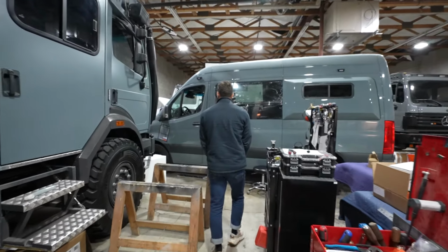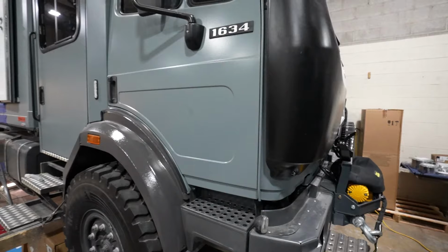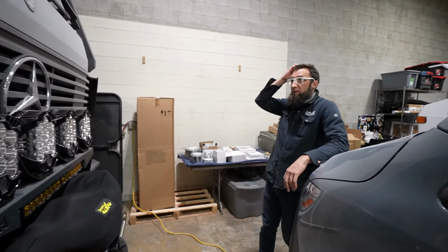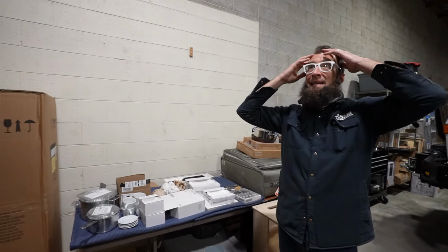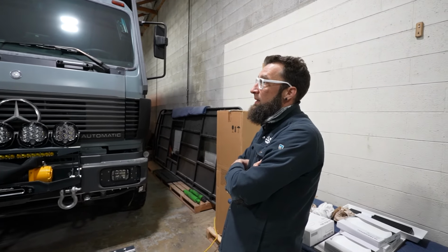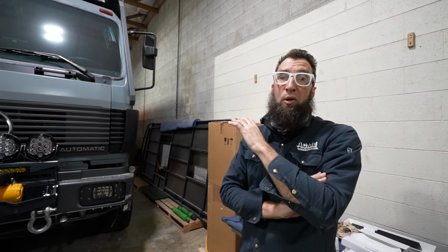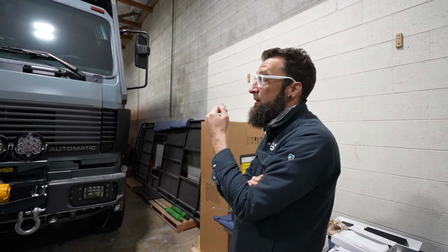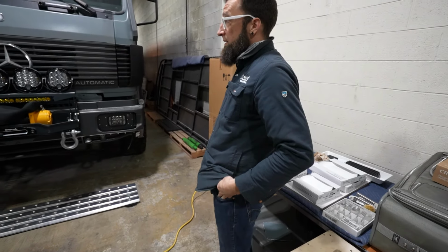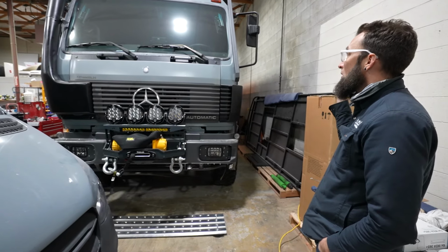On this truck we've added a snorkel, updated LED lighting, and a winch. This truck is a Mercedes-Benz, a 94, an SK 1634. What that basically means is it's 16 tons, and roughly 340 horsepower generally is what it equates to. This truck has actually been tuned, so it has something like 500 horsepower. Substantial. Yeah, it's a substantial upgrade. It's a six-cylinder, turbocharged, intercooled. It's automatic transmission.